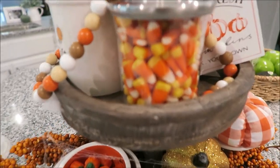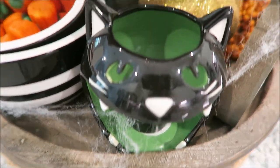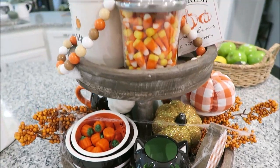I have little candy corns inside of here and some pumpkins down in there. And then this has a little candle in it, like a votive. It actually is lit up, but you really can't see it because it's so bright in here. But yeah, there's my two-tier tray.